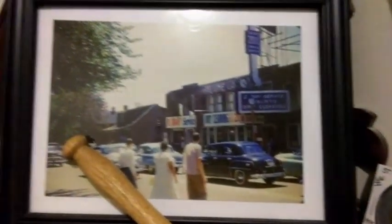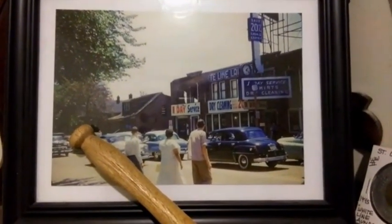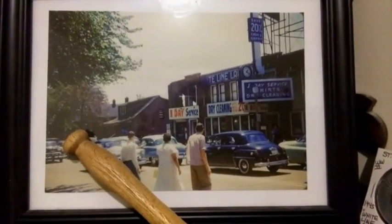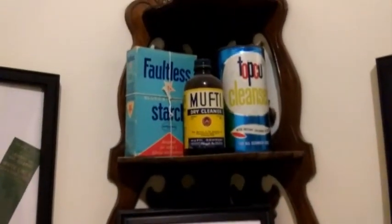And this here was given to me by my best friend and sister, Sarah. It is an old postcard from White Line Laundry. And she got that on eBay for me so I could display it. Now, other things that I have are just things that I picked up from antique stores. I got old soaps, old clothespins. I picked that up at an antique mall. And, you know, other things that I was able to incorporate in here.